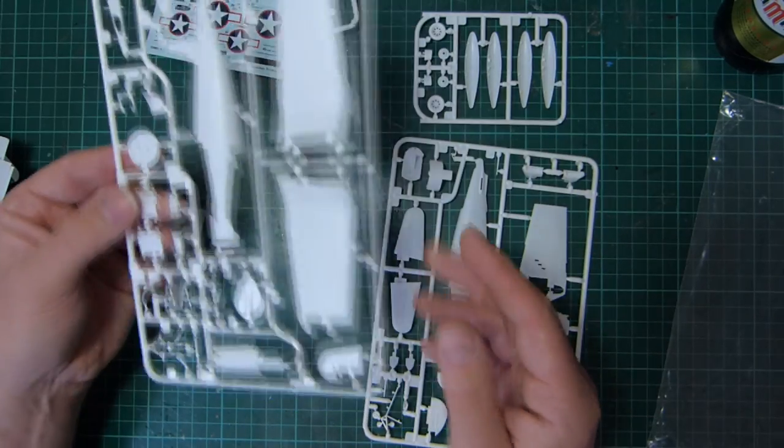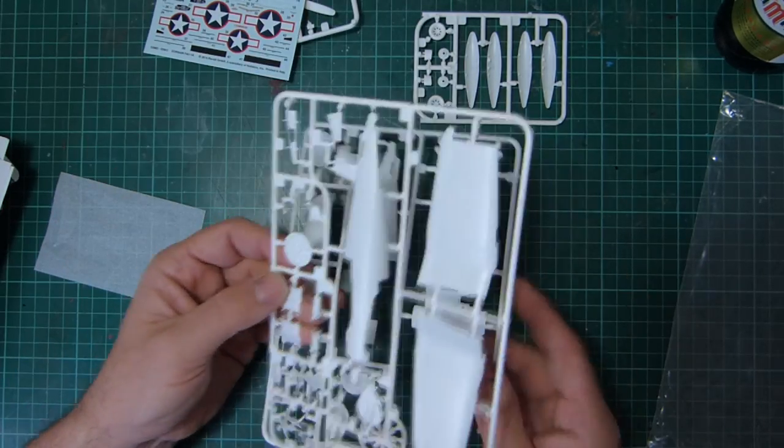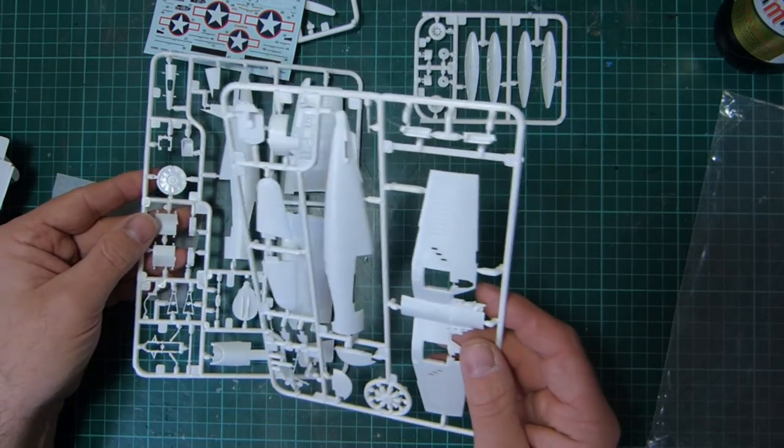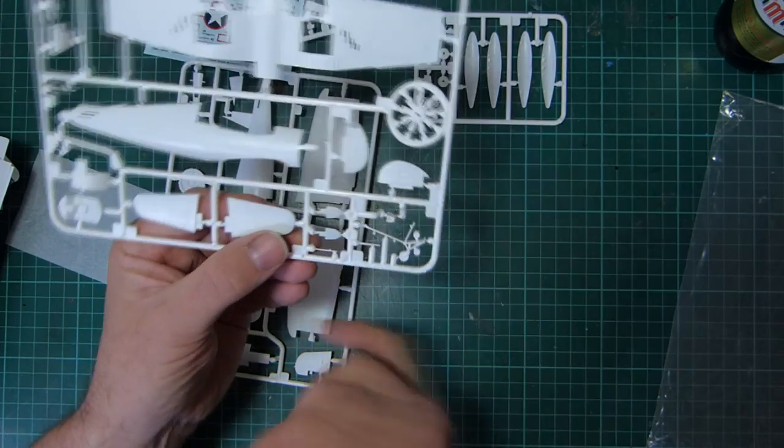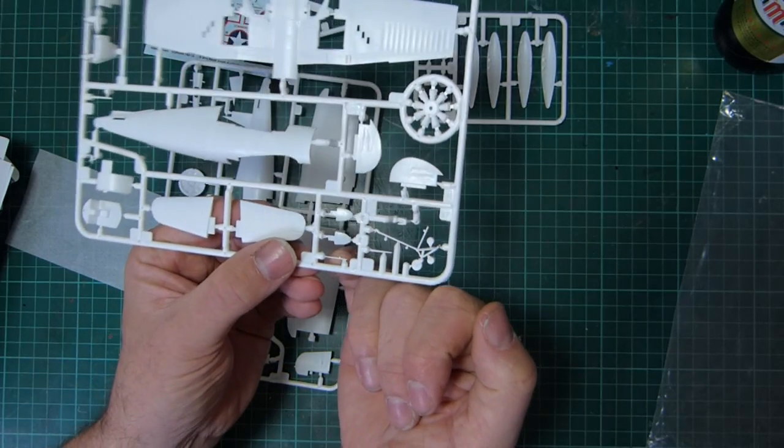And I'll be honest with you, although I have a shelf of doom that's starting to look like a small model shop itself, I think I might get started on this one quite quick. Is that the antenna mast? I don't know. Oh, that's the pitot tube. Wow!